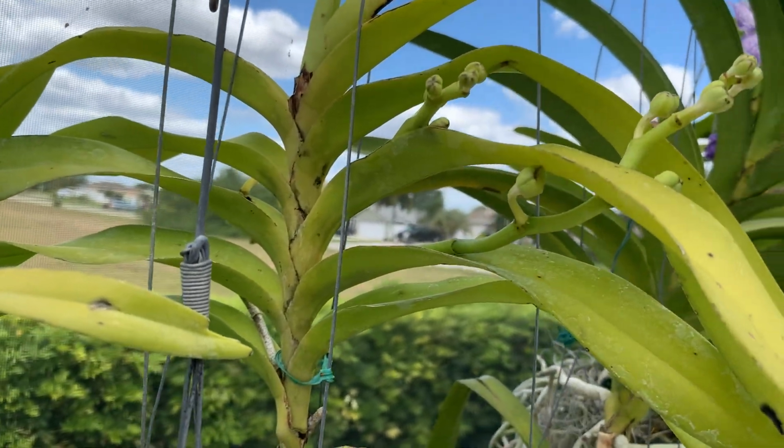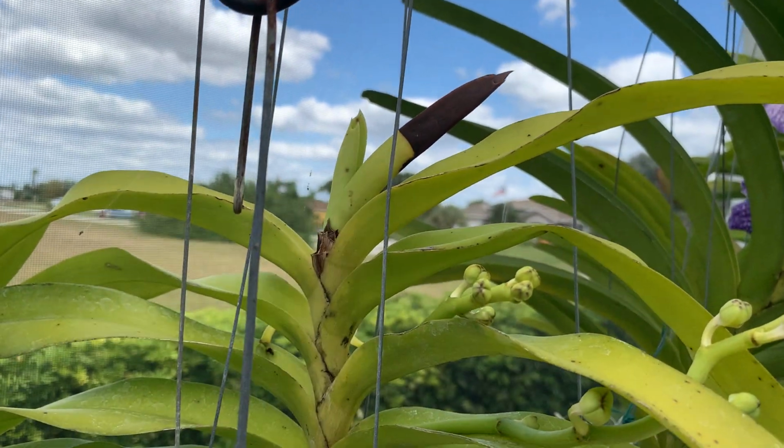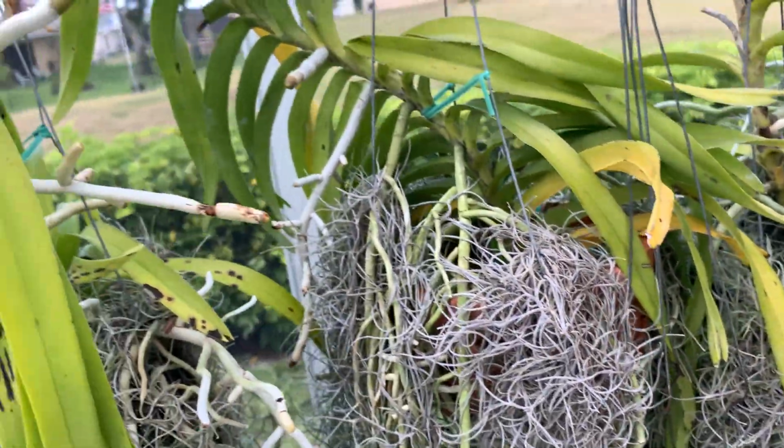These 2 spikes, thankfully, are doing okay. I just hope that this new growth there has nothing wrong with it. I'm hoping that's a sign that the plant is bouncing back. We shall see.